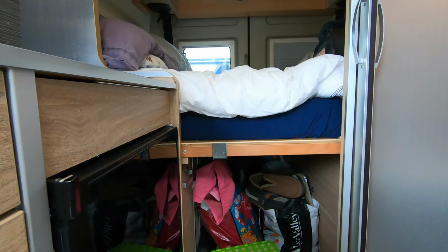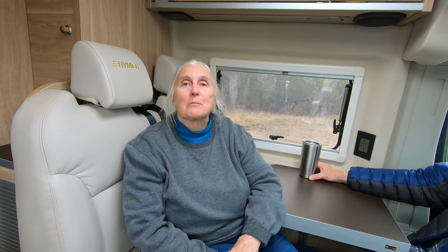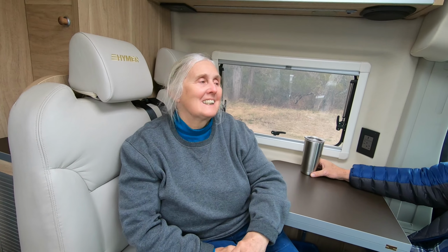And you have lots of drawers on the left side. We were on the bed back there, and we backed up to our fire that we had going outside, and we opened the back door. It was just nice. You could go to sleep listening to the fire, watching it. It was good weather.